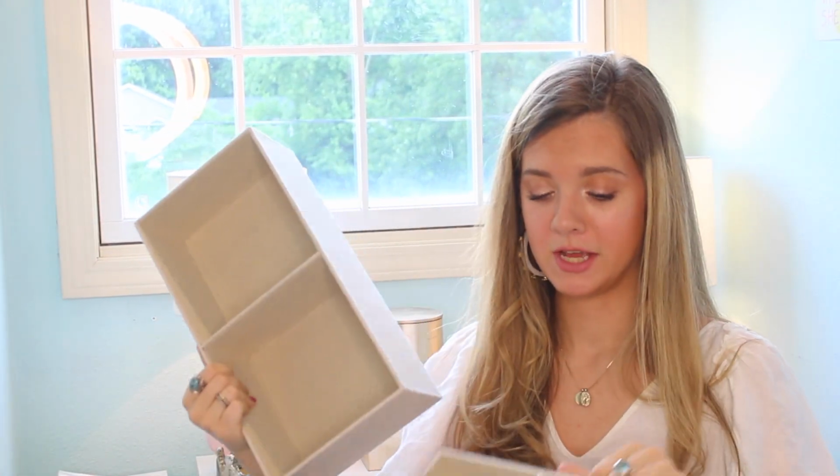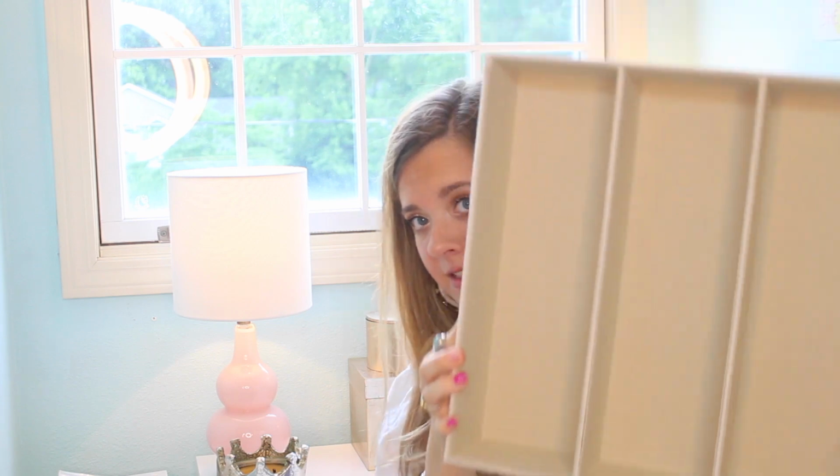Let me show you these drawer dividers that I got. Let me get up though again. Okay, so here's the background on these babies. I got two that look like this. Boop. I think they're 20 each. I can't remember. Tan fabric.